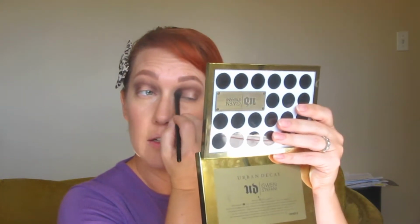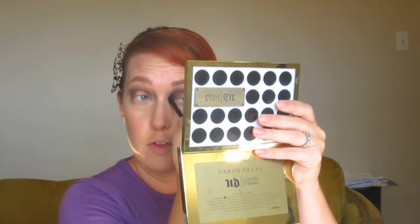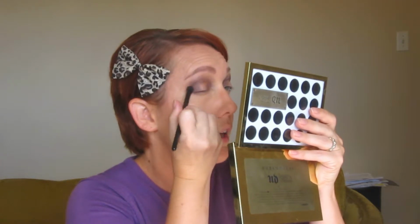The shimmer shadows in this quad are very, very shimmery. They still have a nice smooth texture. They don't feel hard and crusty. They did a good job keeping them a little more buttery, which is nice, and I don't see a terrible amount of fallout, but they are borderline glitter, which is interesting considering how nicely they go on. There's one shade in each palette that looks like it would be chunky and hard to blend, which is one of the colors that I'm using right now.